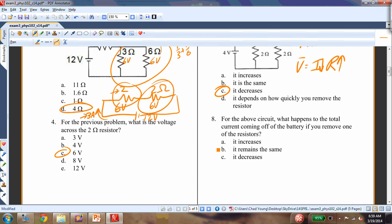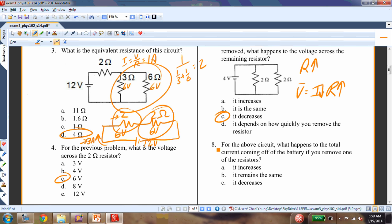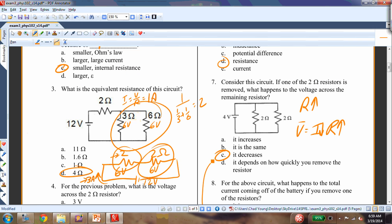For the above circuit, what happens to the total current coming off the battery if you remove one of the resistors? Oh, I'm sorry. Yeah, so actually, it decreases. This is actually what I answered here. I just didn't read the question properly.